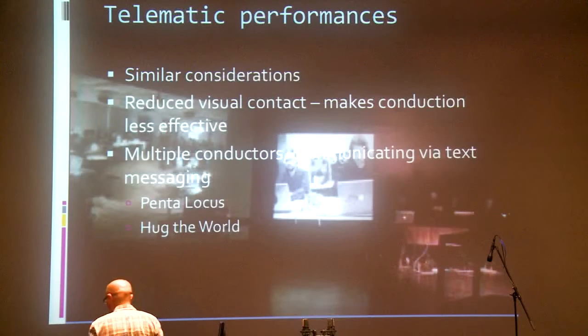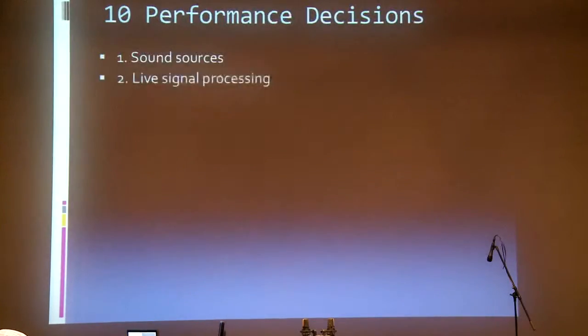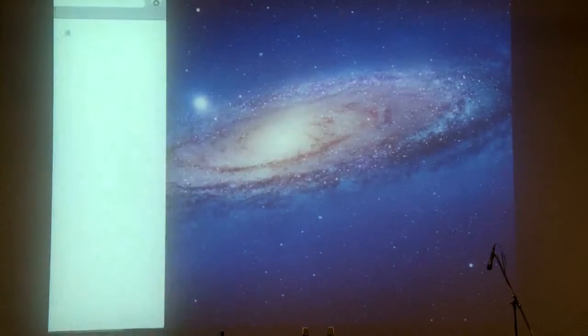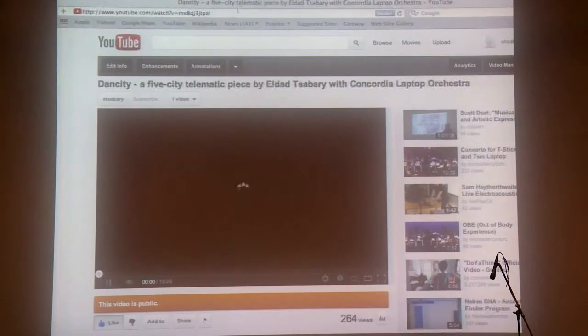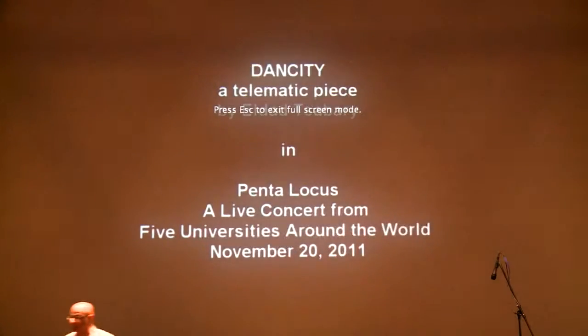So what we've done, I'll play a short example from a piece called Density. It was also scored in the same manner. I'll let it play, and I'll also describe at the same time, just because of time considerations. So if you see that the level is too high, you can bring it down.